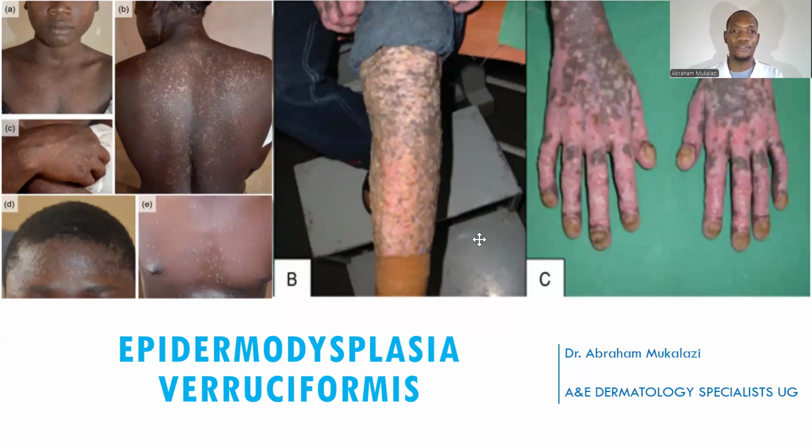Hello, today we shall have a quick session on one of the conditions that we commonly see. We call it EDV in short, but it is actually Epidermodysplasia Verruciformis. This is a condition that can either be acquired or genetic, and commonly in our setting, because of the endemicity of HIV and the immune suppressive conditions that we usually see, it is quite common, though not well documented and not well characterized. And it is one of the disturbing conditions that we commonly see.